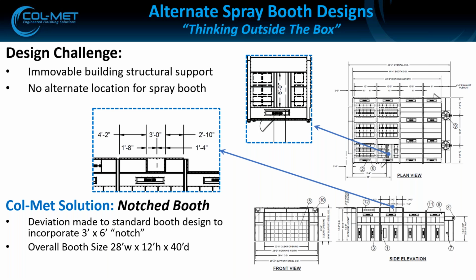the booth, and it went around the structure of the building. A deviation was made to a typical standard design booth, and we just incorporated a 3 foot by 6 foot notch. This particular booth was 28 foot wide, 12 foot tall, and 40 foot deep.